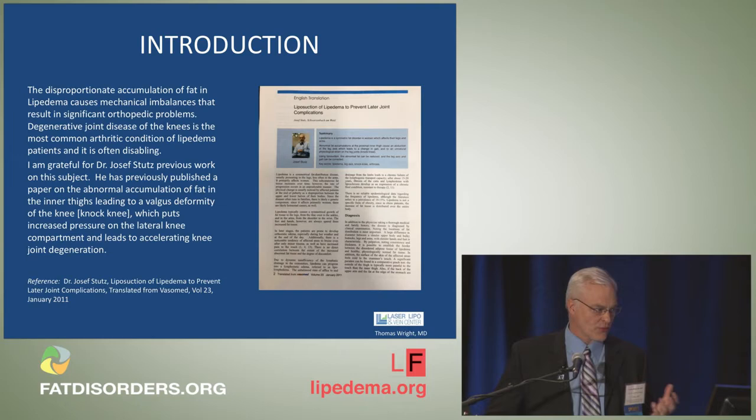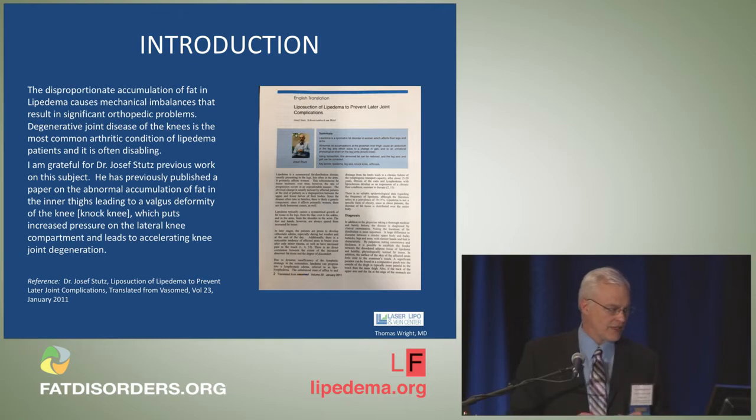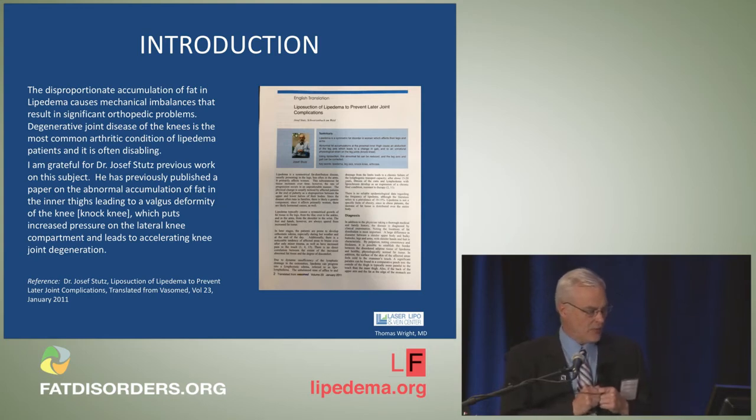Degenerative joint disease or arthritis of the knees is the most common orthopedic problem in lipedema patients, and it's often disabling. I'm very grateful for the previous work of Dr. Stutz on this. He's published a paper showing the abnormal accumulation of fat on the inner thighs leading to a valgus deformity or knock knee, which puts increased pressure on the lateral compartment.